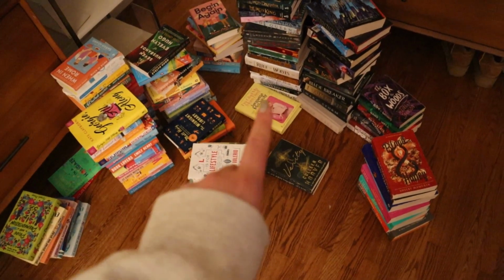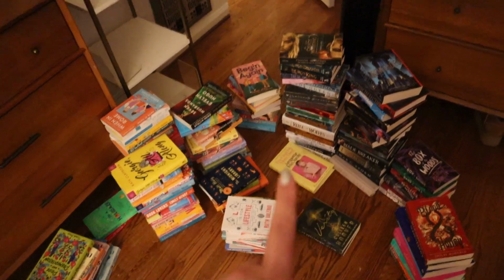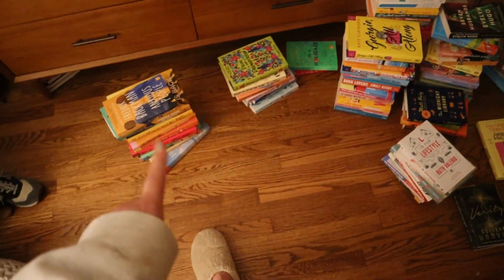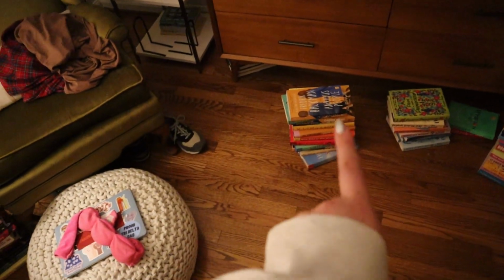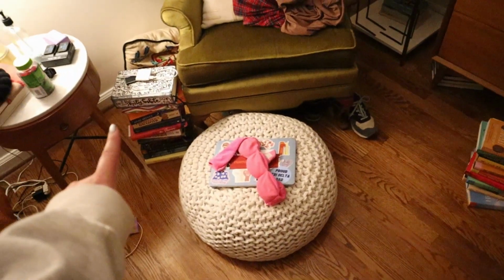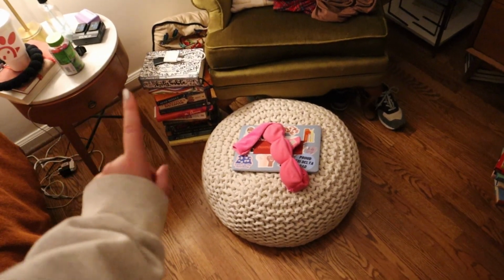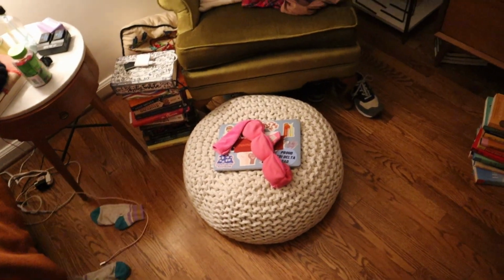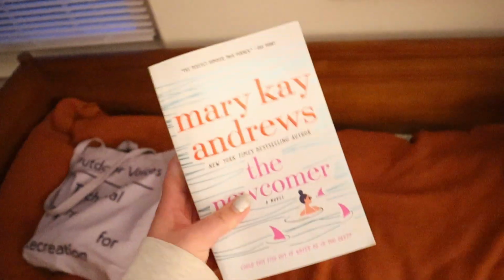This is Jeanette McCurdy's I'm Glad My Mom Died. It doesn't really have a place, so he's alone right now. These are books I haven't read, and this is my other TBR pile, so I'm going to add these over here with this TBR. I'm working my way through this slowly but surely. This is my current read, in case you were wondering.